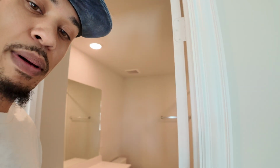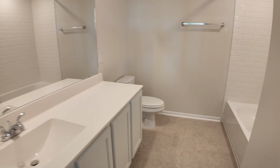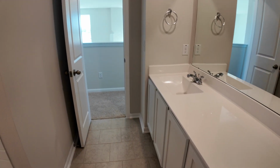If not, you have 1 down, 3 up. This is gonna be your bathroom. I'm gonna flip you around. So this bathroom has a little bit of space, a little bit more space than you would give to a guest bathroom because there are 3 bedrooms sharing this one, right? So you have to give more space to your kids.